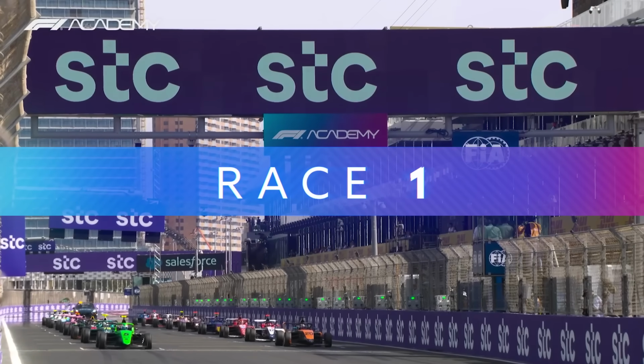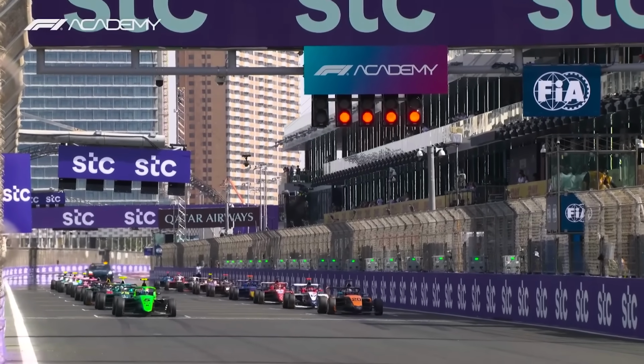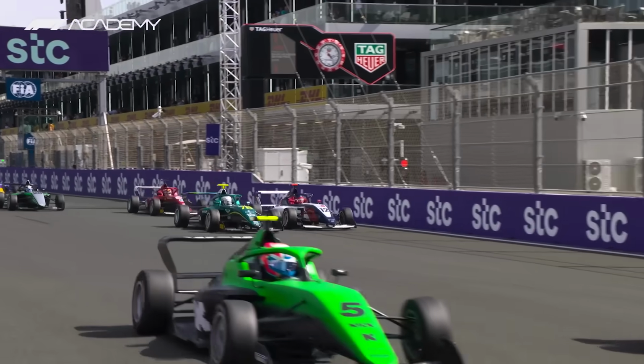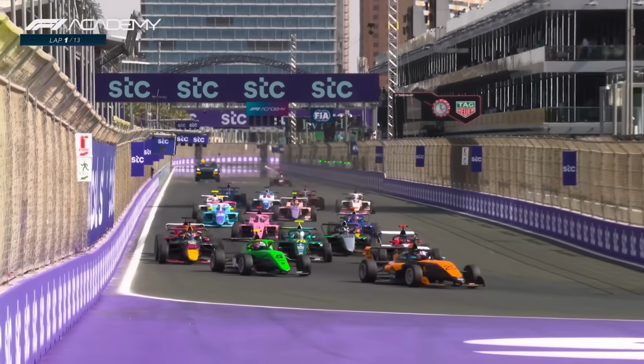There is the green flag at the back of the field to the right of screen. Ella Lloyd to the left of screen. Emma Felbermeyer. We are go for race 1 of round 2 here at Jeddah. Great launch for Ella Lloyd, and she is going to go straight to the lead as we go down towards turn 1 for the first time.